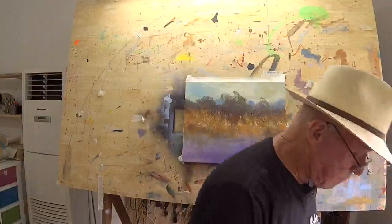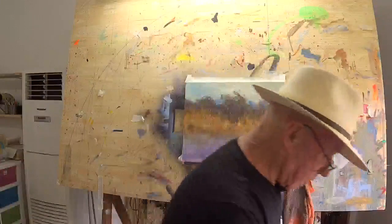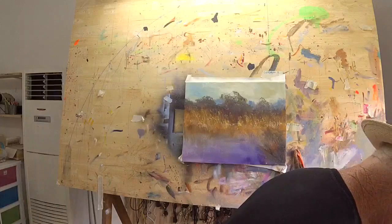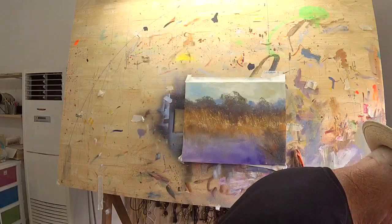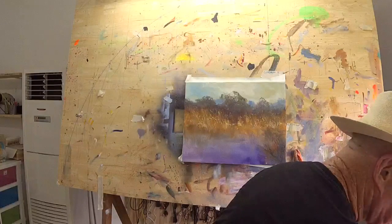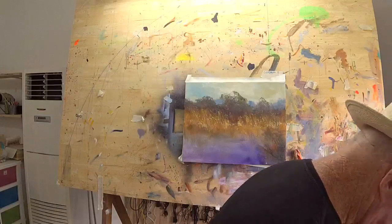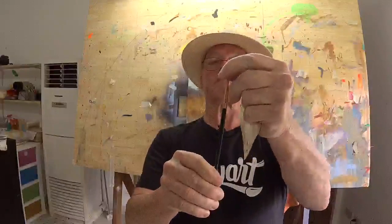Now, what we're going to do here is put these horses in. Let's see, how long have we got to go? We've got a bit of time, I think. Why don't I find a brush here? No, that's not the brush I want. Where do I put the brush? Well, let's go for a new brush, folks. Here we go. Here's one of the new brushes.